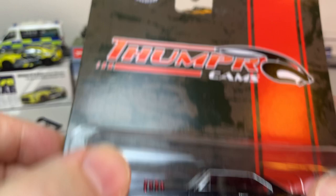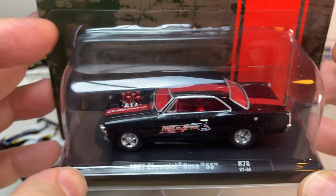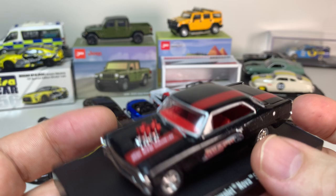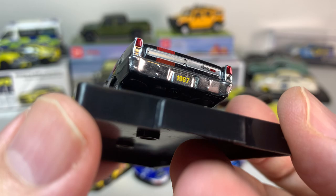M2 Thumper Cams, 1967 Chevrolet Nova SS. This looks really cool. Some metal flake, black, red stripe, red stacks or whatever these things are called. Look like maybe they're a little bit crooked. But it's going to be another drag race version. Skinny front tires, nice wide rear tires. Slicks this time, so that's good.